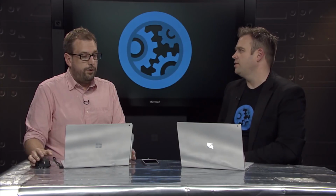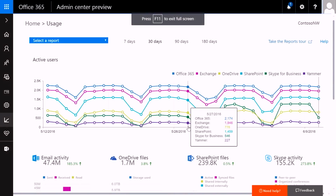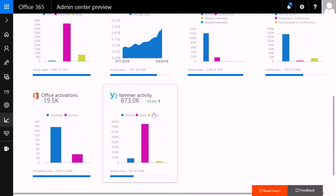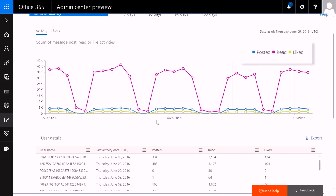But can we do some other things in terms of seeing who's using Yammer? Yeah, so earlier this year, the Office 365 team launched the reporting dashboard, and as part of that, Yammer was included. Okay. And so you can see here when you launch the dashboard, you get all your different workloads, and one of these is Yammer. So again, from a high level, you can see who's posted, how many people have posted, how many people have read and liked messages on your network. We can then drill into that and get that at a per user level. So by user, how many messages have they posted, read, and liked.